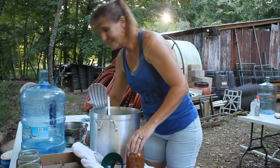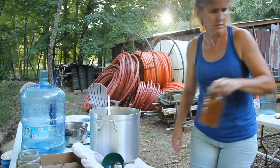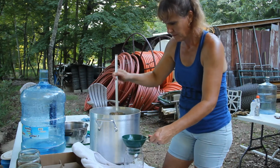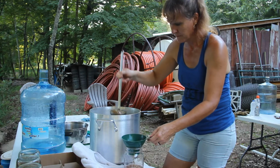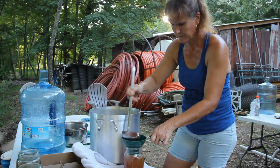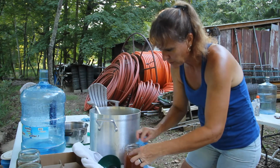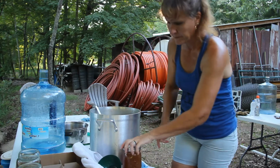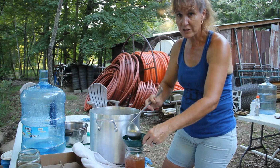I'm leaving about 1 inch of head space. I'm not exactly sure what it's supposed to be. Did not write that down in the instructions. And I just realized I didn't wipe the rim on that last jar, so I need to do that. The cider smells really good.